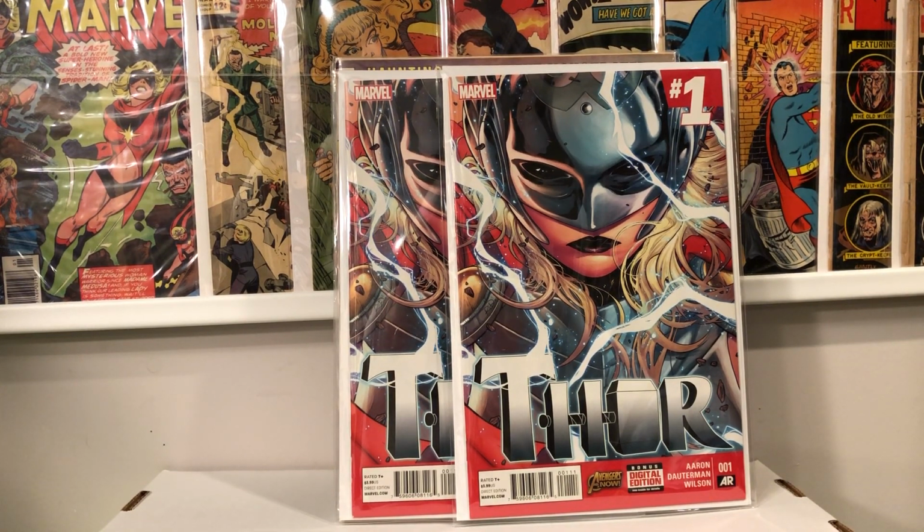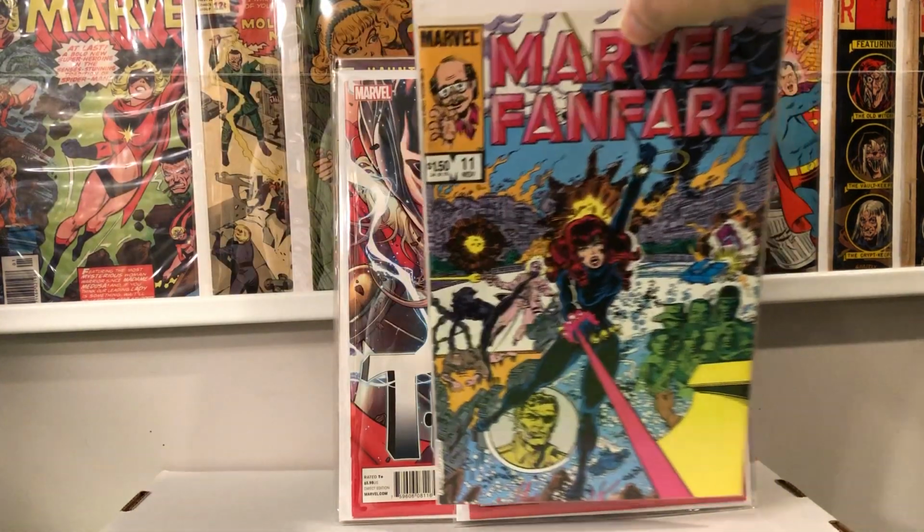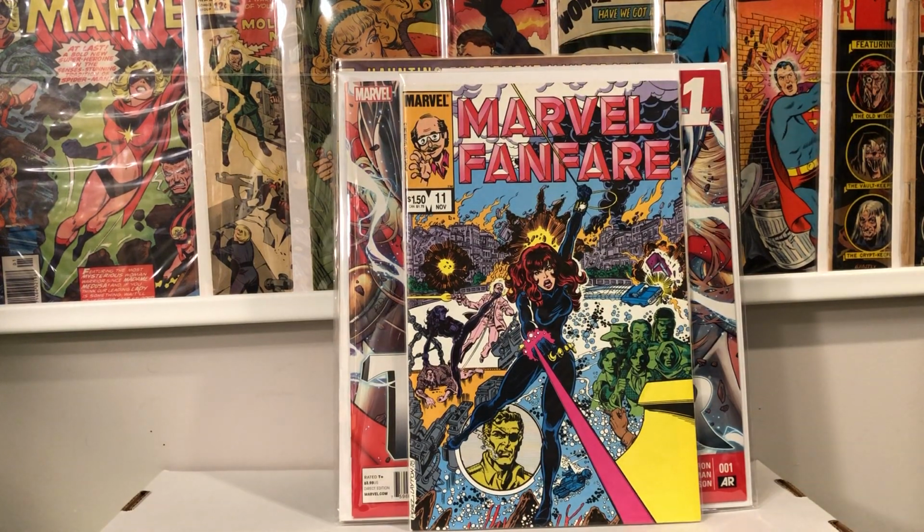And the very next day, Saturday, I went to Zap Comics in Manalapan and found those both for, I think they were $4 each in the bins. I was hoping I'd find more. I went to 3 shops that day, but I did come away with those 2. And then I found this Marvel Fanfare number 11, another speculation book for the character that's going to be in the new Black Widow movie. Her first appearance is in that. That became like a $30 book overnight, or even higher.